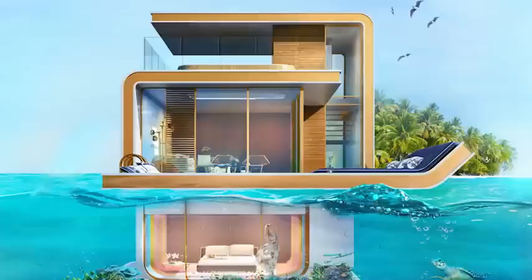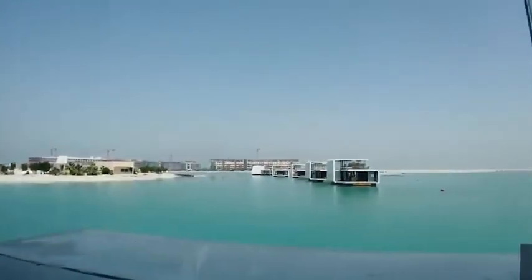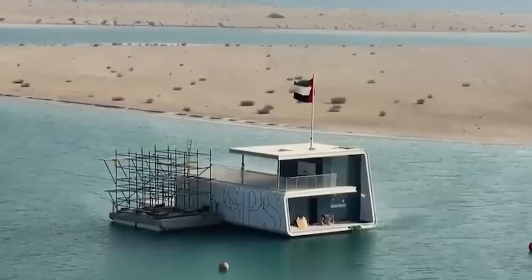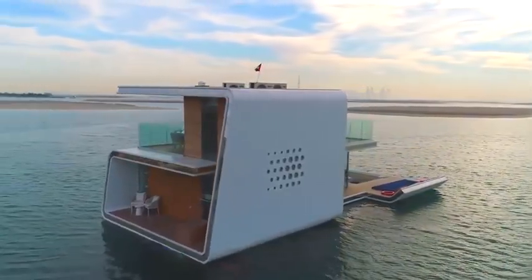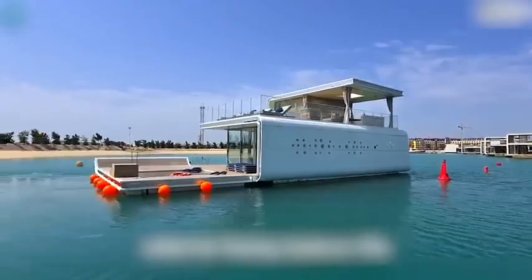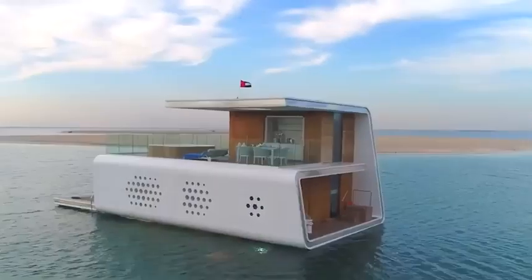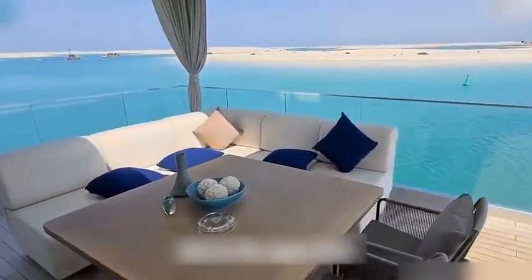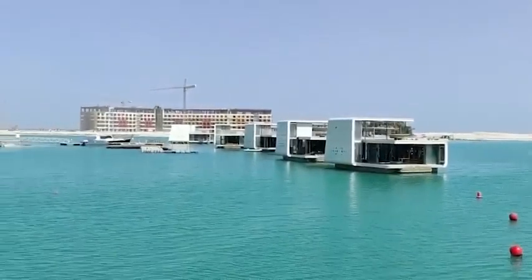Number 20. The Floating Villa of Dubai. The disappointingly un-seahorse-shaped floating seahorse villas are one of Dubai's plethora of water-based dwellings that have been popping up all over the real estate-obsessed city over the recent decades. These super luxury studio apartments are aimed at the mega wealthy yacht owners that enjoy the marina in the city and are looking for a local home base. But these are no ordinary apartments.